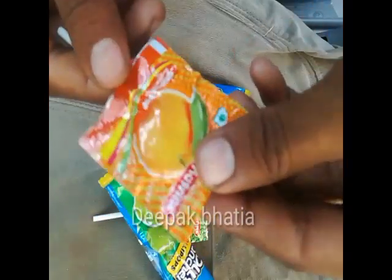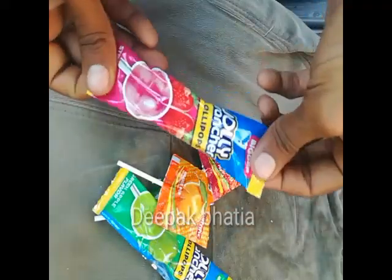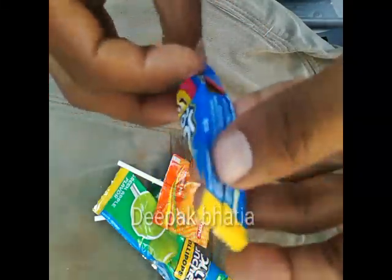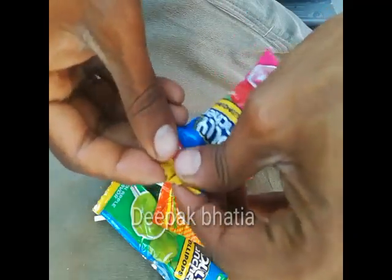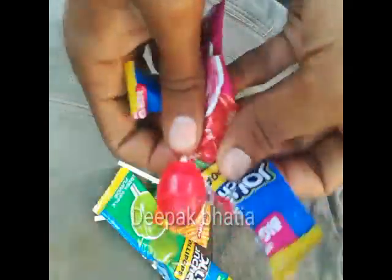We have Jolly Rancher lollipops and Nutrine lollipops, and there are many varieties or flavors. So let's start with this one. This is Jolly Rancher lollipop strawberry flavor. So let's open this. It's very hard to open. So guys, this is the Jolly Rancher lollipop strawberry flavor.